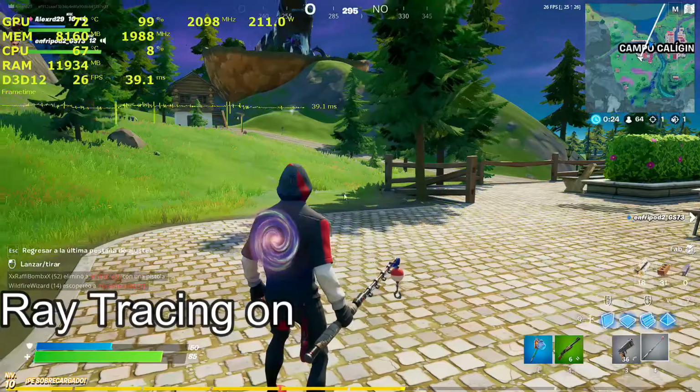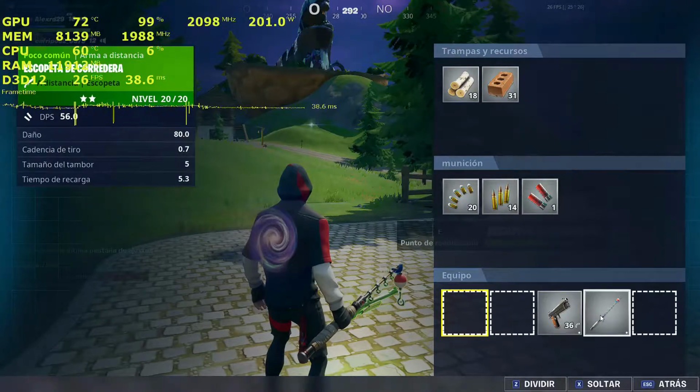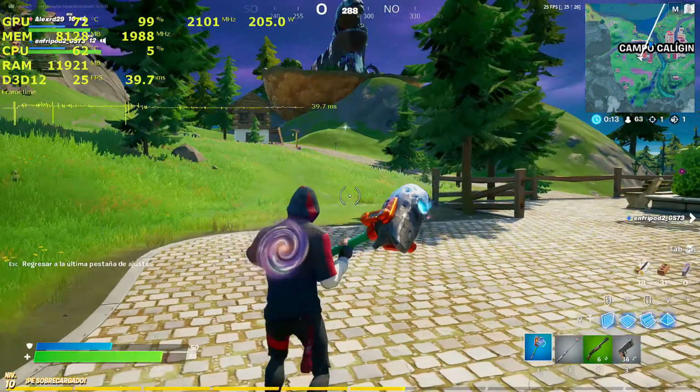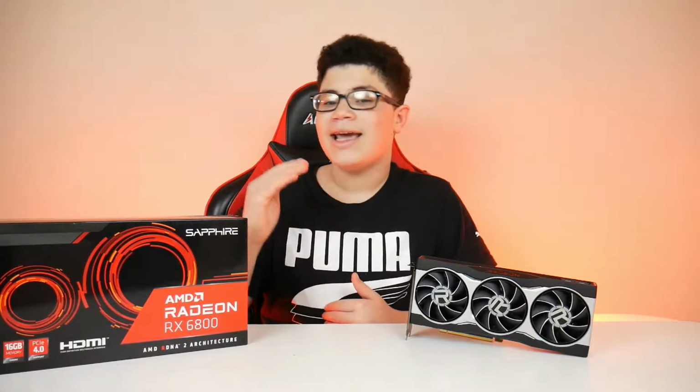So basically, this graphics card doesn't run bad at all. On Fortnite, with everything on Epic and ray tracing on, it was around 12 FPS, like 30 max. And then Epic at 1440p with ray tracing off, it was 156 FPS, and I'm pretty sure this was at 2K. Everything was on Epic, and that's super impressive, that this graphics card held itself to run at 156 FPS.